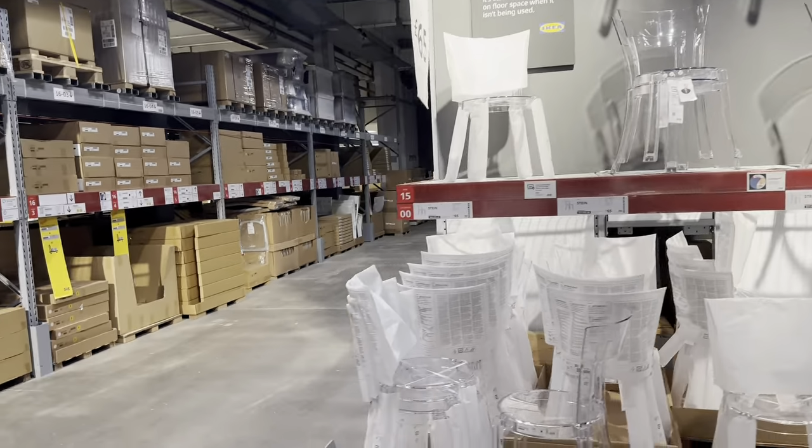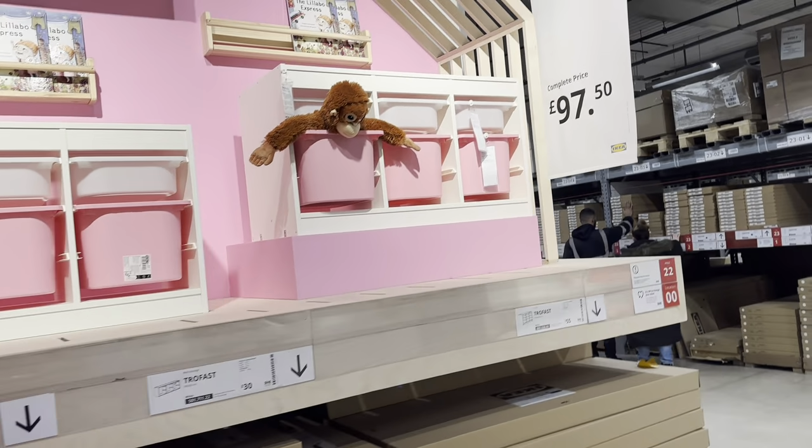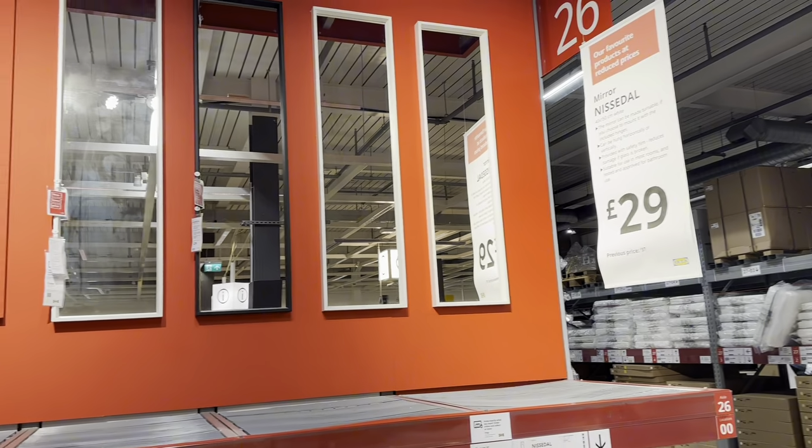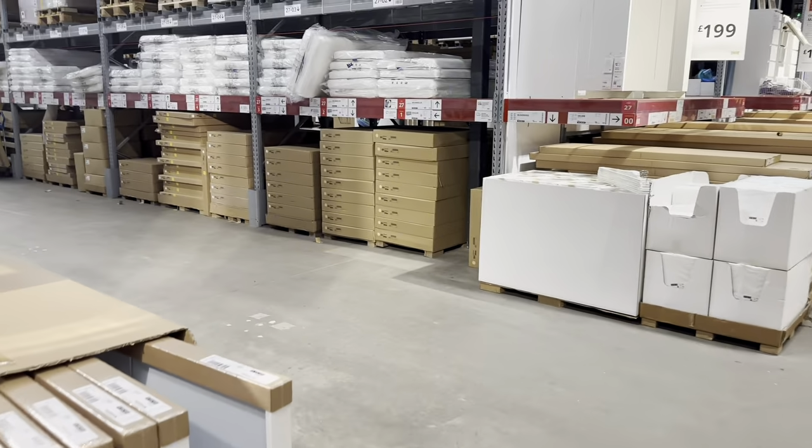I really liked these clear chairs for £65. I thought they'd look great with a dressing table and maybe a throw on top or something like that. Some more mirrors for £29, full length ones, can't go wrong.